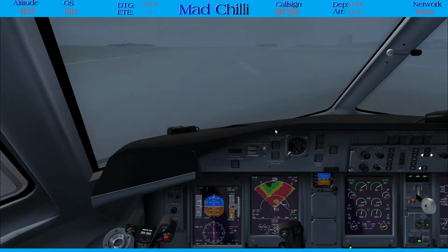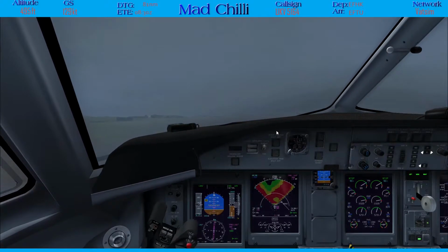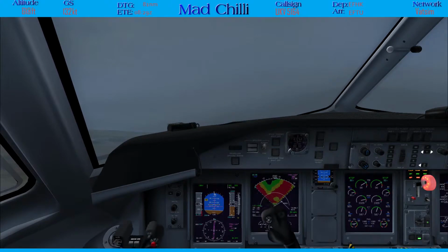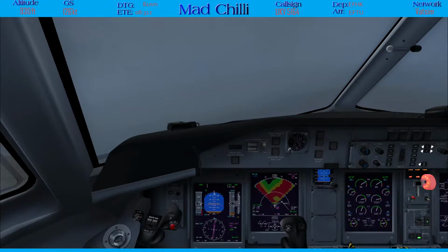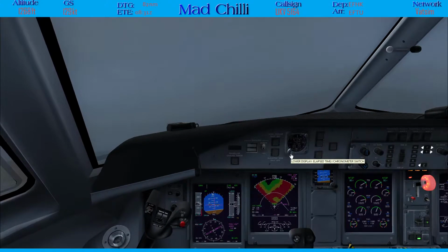V1, rotate, V2, positive rate, gear up, and straight away autopilot in, because the autopilot is way better at handling this plane than I am, and also because there's an immediate right turn I have to take off that I don't want to handle. That's another reason.